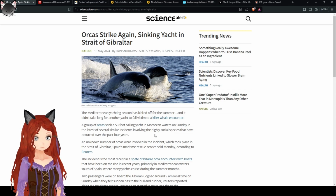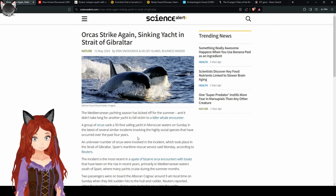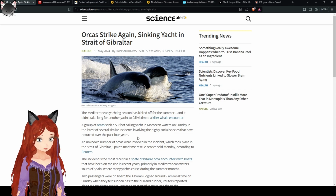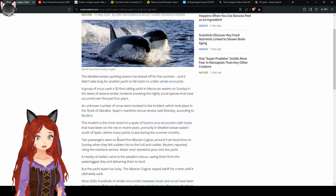The Mediterranean yacht season has kicked off for the summer, and it didn't take long for another yacht to fall victim to a killer whale encounter. A group of orcas sank a 50-foot sailing yacht in Moroccan waters on Sunday, the latest in several similar incidents involving the highly social species to have occurred over the past 4 years. Take out the rich. Eat the rich. I mean... An unknown number of orcas were involved in the incident, which took place in the Strait of Gibraltar, Spain's Maritime Rescue Service said on Monday, according to Reuters.